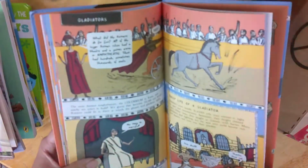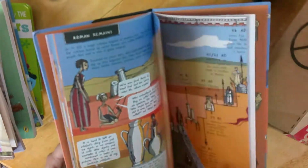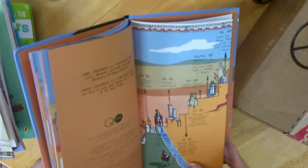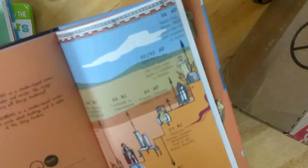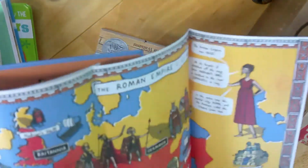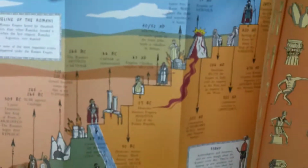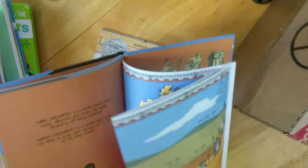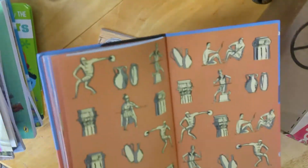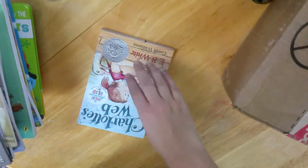Oh, I really like this. It's a super cute book. This will be a great thing to use once we get to the Romans. It says this is a fold-out timeline. Can I pull it out? Do I have to? Look at that. Oh my gosh. I like that. That is super cute. That's fun. Hopefully my toddler won't rip that up by the time we get to it.